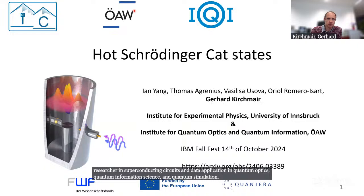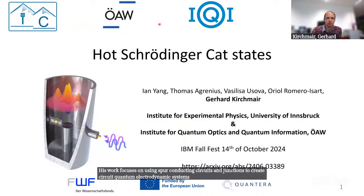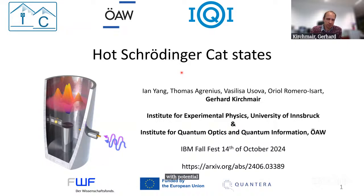His work focuses on using superconducting circuits and junctions to create circuit quantum electrodynamic systems, enabling the study of light-matter interactions at the quantum level. Professor Kirchmeyer's research also explores the development of hybrid quantum devices by integrating superconducting qubits with atomic, molecular, and optical systems, with potential application in high-precision sensing and metrology. It is my great honor to invite him for his talk on hot Schrödinger cat states.